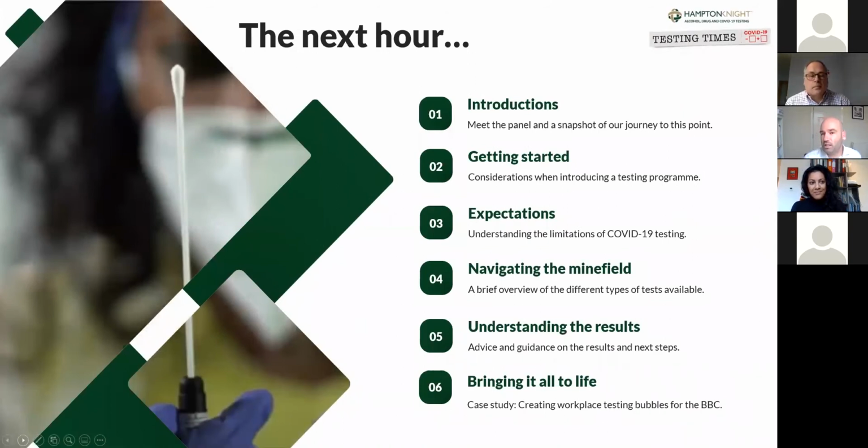Great. So this is what we're going to go through. In a second, I'll be doing a brief introduction to our panel and also to both Hampton Knight and Medigold, and talk through the journey so far of how we've got to this place where we're testing for COVID-19. And then the next few agenda points are going to cover everything you need to know about workplace testing for COVID. So we're going to talk about some of the considerations you need to bear in mind when you're looking at a testing program. Talk through some of the limitations and what you should expect from the testing, and then navigate some of those, well, we've set a minefield. So basically some of the things that a test can do and the different tests that are available.